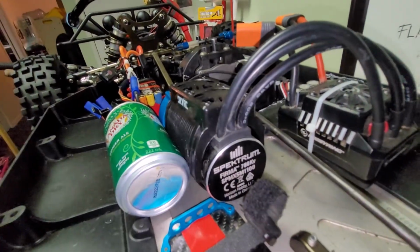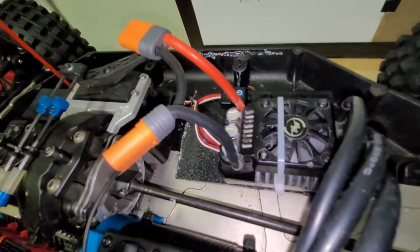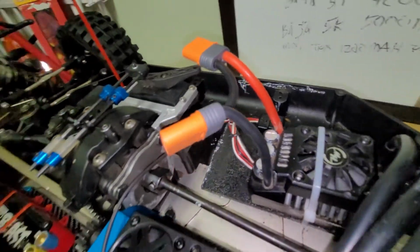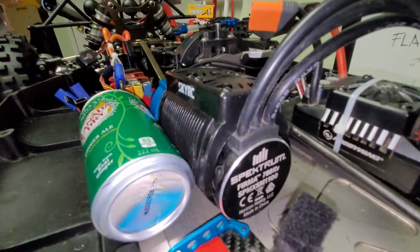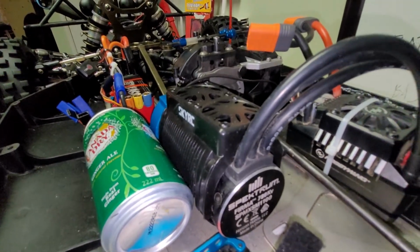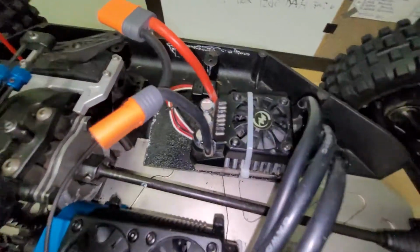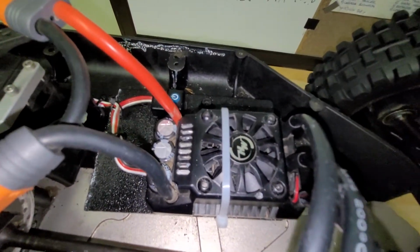This is a 780 kV motor from Spectrum. I didn't have a Spectrum radio because I don't have the telemetry and all that stuff. I just like the motor because this is kind of the biggest motor out there right now for 780 kV. And this is a 200 amp ESC.